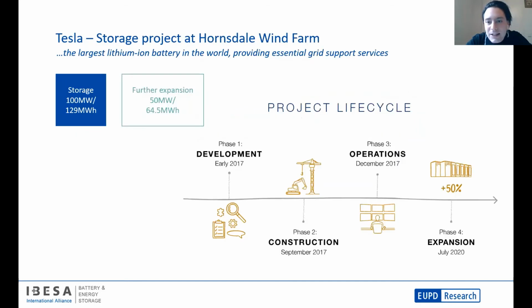Here, I listed 2 projects. This is the Tesla big battery, which is a big project. We probably all heard about it. It's in South Australia. And basically the key thing which I want to point out here is the timeline of the project. Because as we know, for the RFP, there's a tight deadline, 2022. And what we see here is that this is a huge project, 100 megawatt of storage. But what we see in the project life cycle is that between development and operation, it took only 1 year. So that was quite quick. Next slide, please.